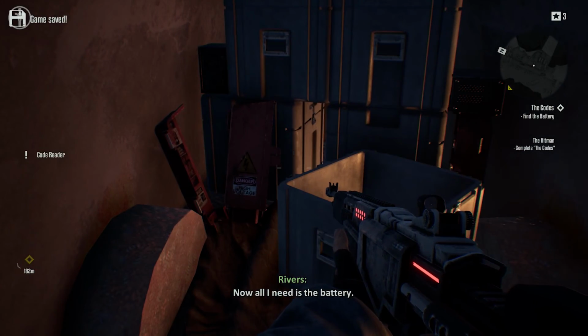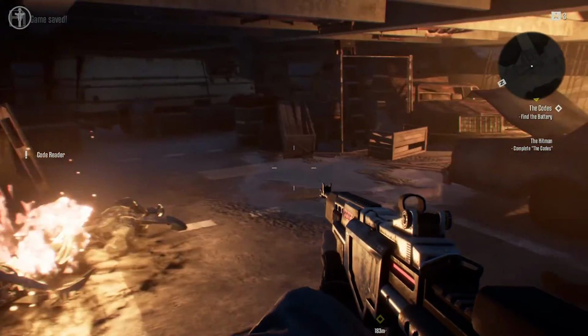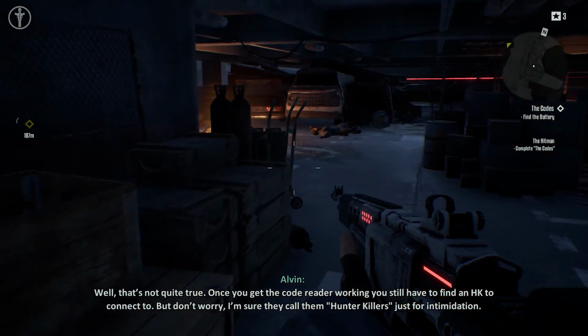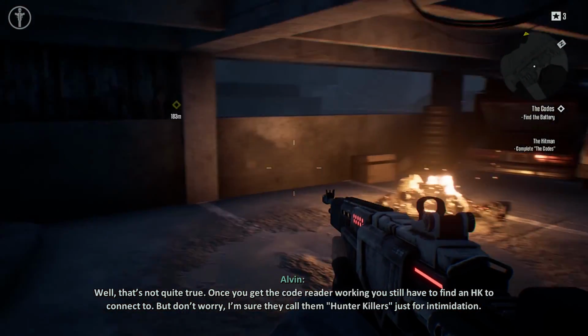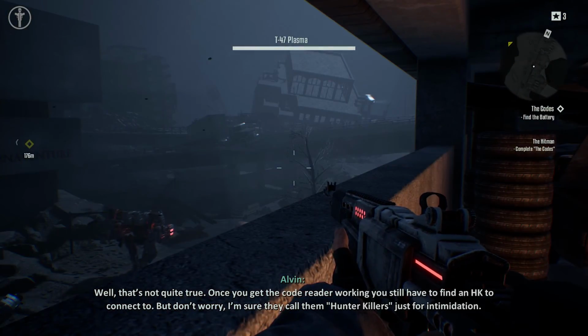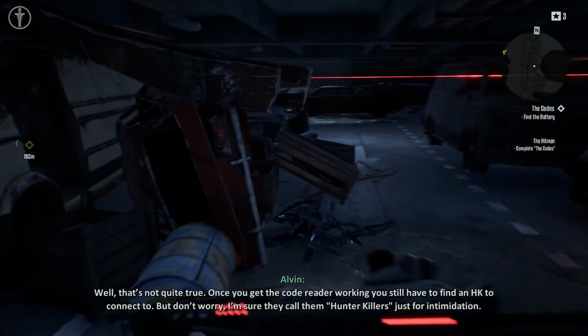All I need is the battery. Alvin, I'm halfway there. Well, that's not quite true. Once you get the code reader working, you still have to find an HK to connect to. But don't worry, I'm sure they call them hunter killers just for intimidation.